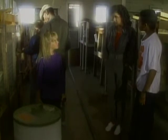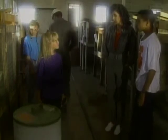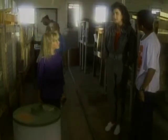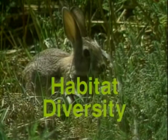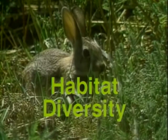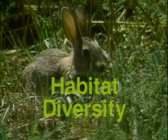I've never seen any rabbits in our park before. Well, that's because your park is the wrong habitat for wild rabbits. There aren't enough plants for the rabbits' food and shelter. You see, wild rabbits need a lot of different kinds of plants in their habitat. They need habitat diversity. Does that mean a rabbit needs lots of different habitats? Well, no, not really. It only needs one habitat, but it needs a lot of different kinds of plants in its habitat.